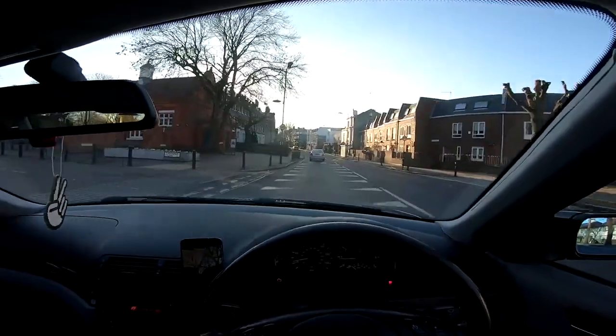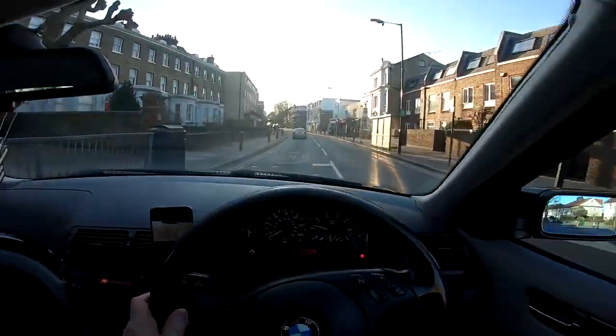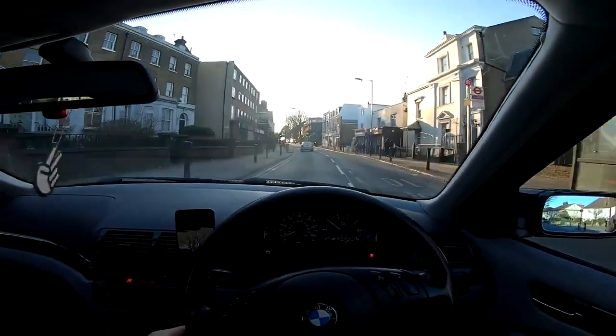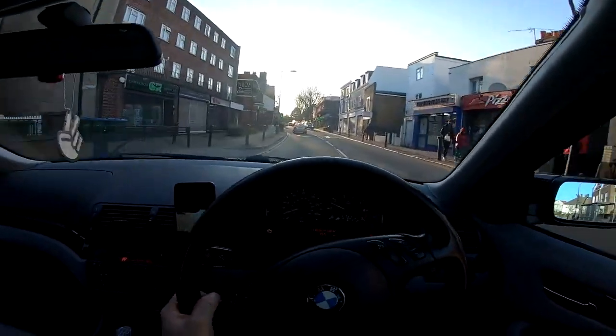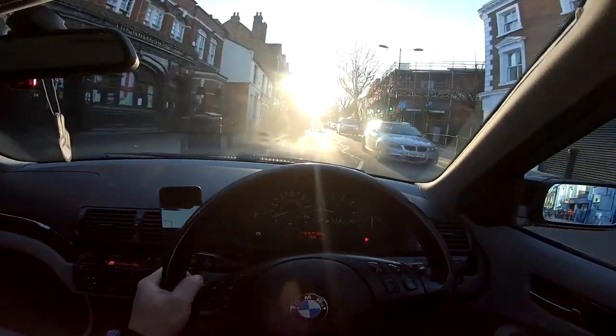Yeah, and new speed rules, 20 miles per hour, which actually sucks. And a new speed bump. Thank you for that. Thank you, government.